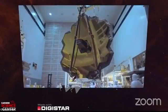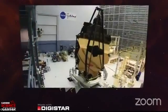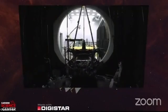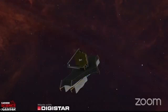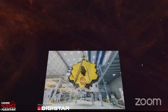And those mirrors are made of beryllium, and then they are coated in gold using a technique called vacuum vapor deposition. Just a little bit of gold dusting is coated onto that beryllium and a layer of glass. And gold was chosen because it's particularly unreactive. It also reflects infrared light very well. And it looks really cool.